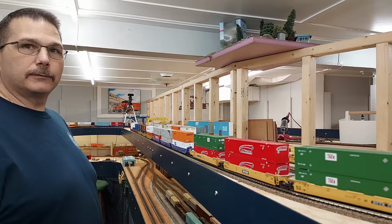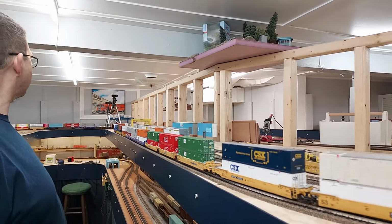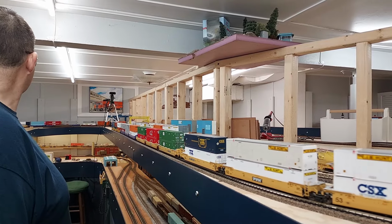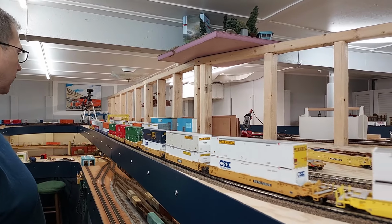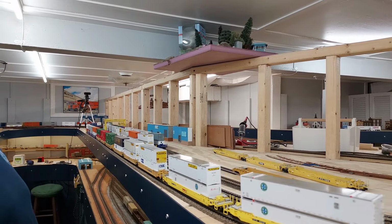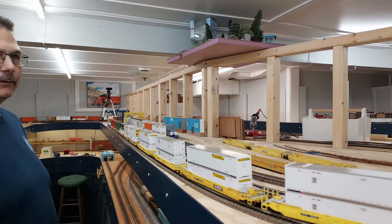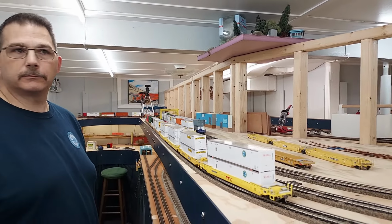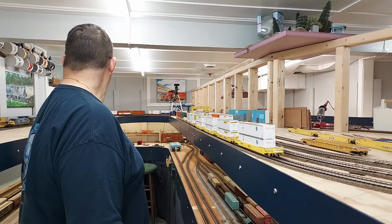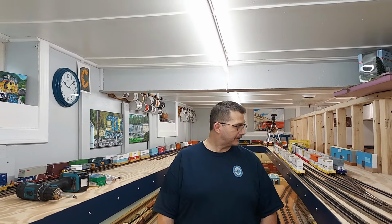And as you can tell, with an HO layout, Dave has really done good with the length of trains. Absolutely loving this train going by. Nice. Here's the rest of it here. This train's about 50 cars long, so when I add the rest of it in, an HO layout in a basement, 50 cars long. Pretty awesome. So there's the head of it and there's the tail of it, and Dave's in the middle of it.